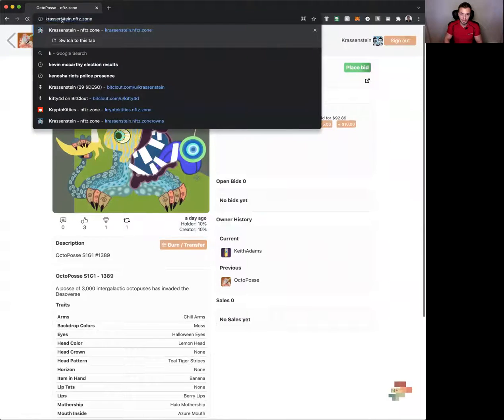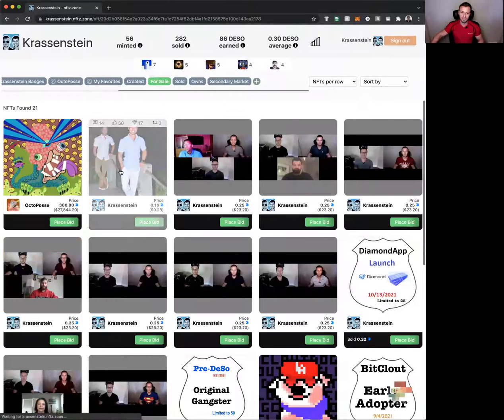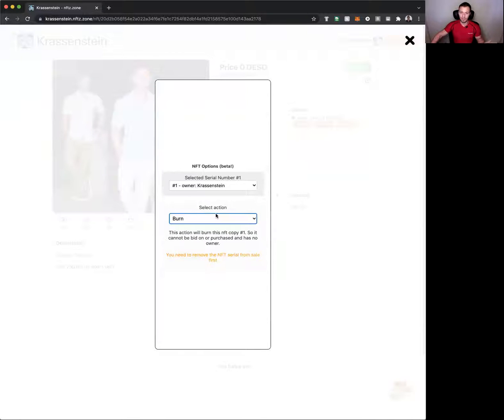Going back to NFTz.zone and some NFTs that we have for sale. Okay, so we have this one for sale. And I could burn or transfer this by clicking this. It says owner, Krasenstein. I want to transfer it or burn it, or I can edit data to it or remove it from sale. So I could transfer it. You simply just click transfer now. It's going to ask for a username, etc. Or I can burn it if I want, and it would burn it indefinitely.